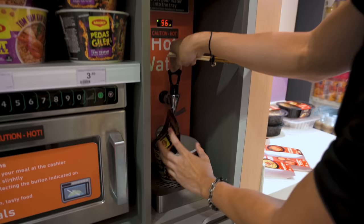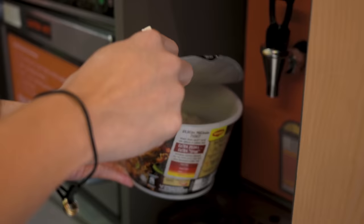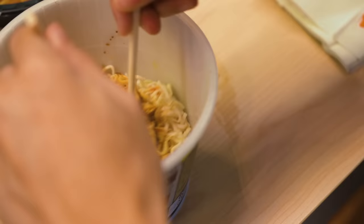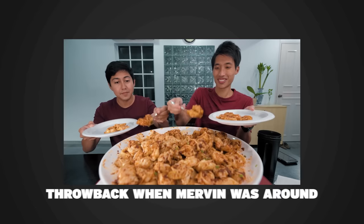Okay, this one is the Maggi. This one is not the Korean one, doesn't have that mechanism, so I'm just gonna do it manually like that. I lost half the packet for this one, so it's not the full-blown flavor, but it still smells really good. Now I'm gonna heat up. Actually, I forgot there's the chipotle wrap and the fiery chicken wonton. This one reminds me of the one I did with Mervin.